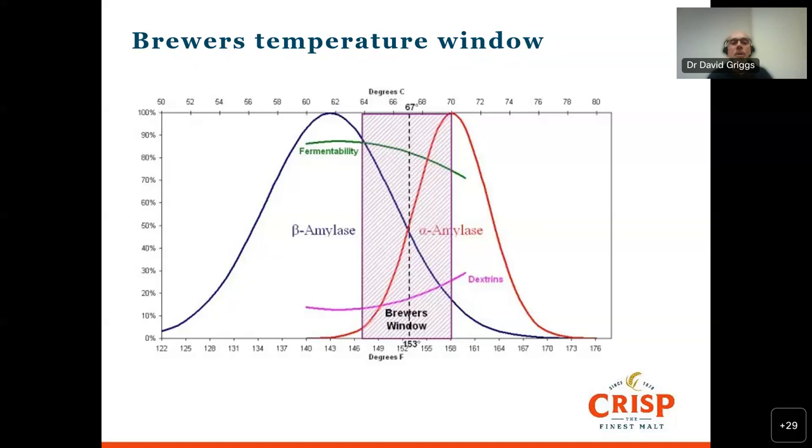So the brewer has quite a narrow window to work in order to maximize the potential for these enzymes and to maximize the yield of fermentable material. But he can also use his mashing temperature to manipulate the composition of his wort. So if he's looking for high maltose, then he would tend to mash at a lower temperature, but he still needs to ensure it's high enough that he's got good starch gelatinization.